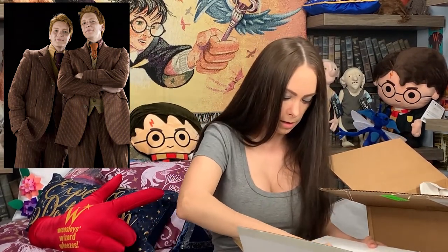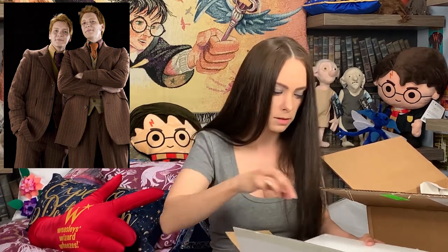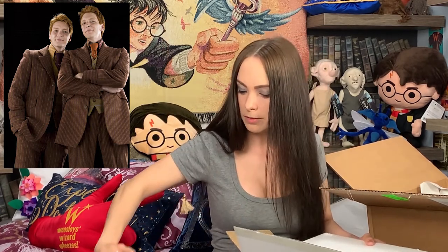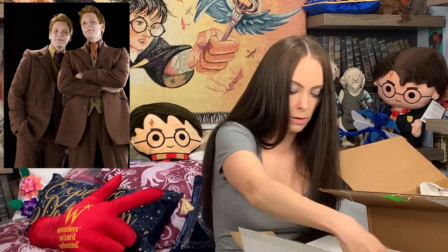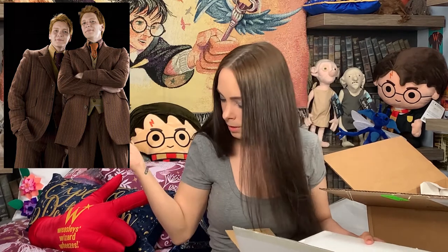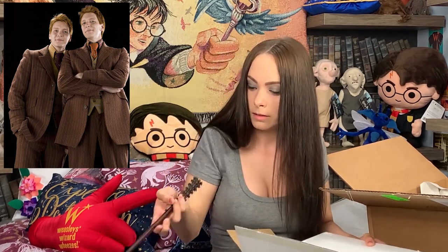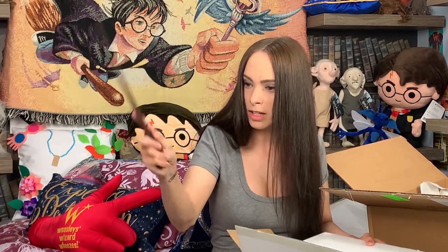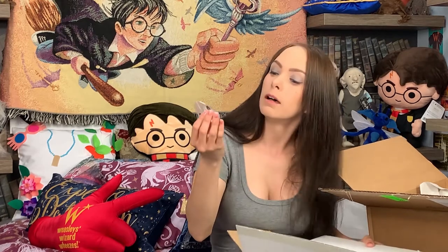Okay. Another W. I'm assuming this is what's gonna hold their wands. A wand. Ta-da. I'm covered in some bubble packaging. And the other wand. Oh, wow. Okay, I like this handle. Oh, it's even comfier to hold. You'd get a really good grip. Oh, except it would hurt if you squeezed too tight. But cute. We'll get back to that.